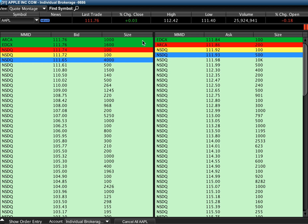So level 2 is differentiated immediately by it showing more ask amounts and sizes, as well as more bid amounts and sizes. Additionally, you'll see these annotations here: EDGX, ARCA, NSDQ, NSDQ. These are what's called market makers. They are the ones that basically hold the securities to trade it and make the market. And you'll see them on both sides of the market.